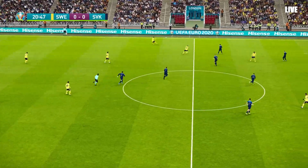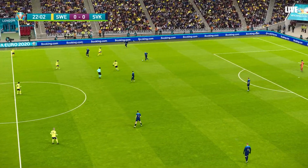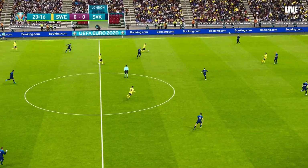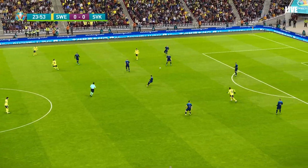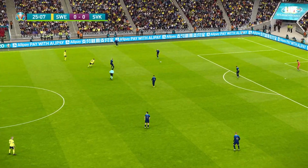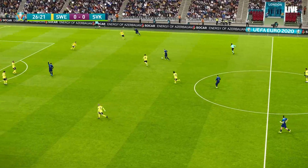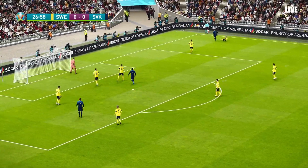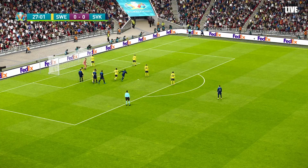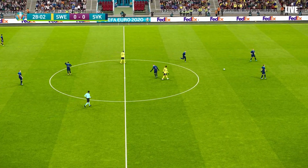Ekdal. Skriniar. It's a long pass, but not the most accurate. Berg loses his balance and loses the ball. Berg really was well marshalled there because he was denied the opportunity to turn. Kuchka. Lobs it in gently. Forsberg attempts a clearance. Forward it goes. Done very well to intervene. Oh, that's a foul. Free kick's been given.